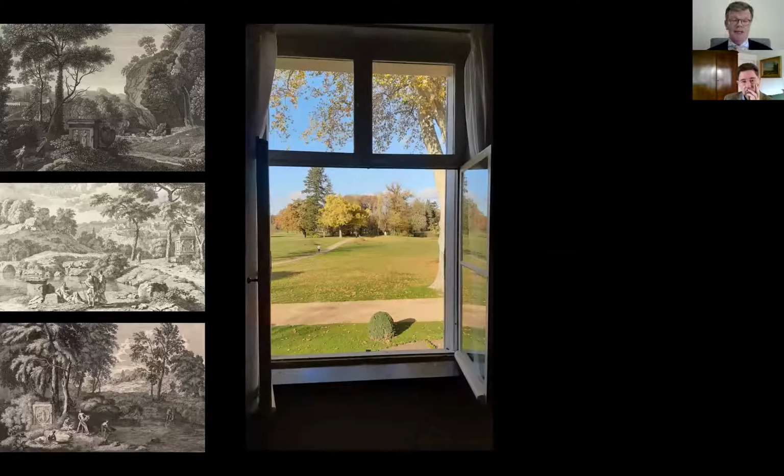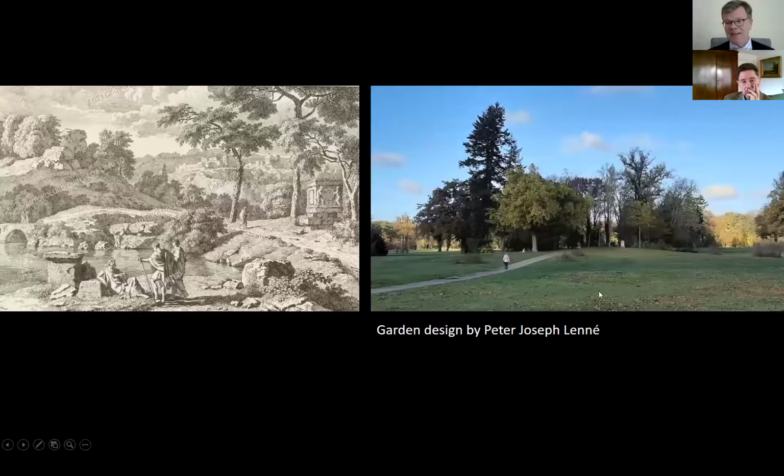I'll show you now another picture because you can see it better. That's mainly the thing we've just seen throughout the window. This is an artificial hill made by Peter Joseph Lenné, the garden designer. Artificial composition of trees, which is very picturesquely a composition, and even with a little tombstone in it. So it's a little bit like one of these Arcadian landscapes translated in the reality, looking out of his window. So this gives a link from outside to inside. That's the Crown Prince's study.